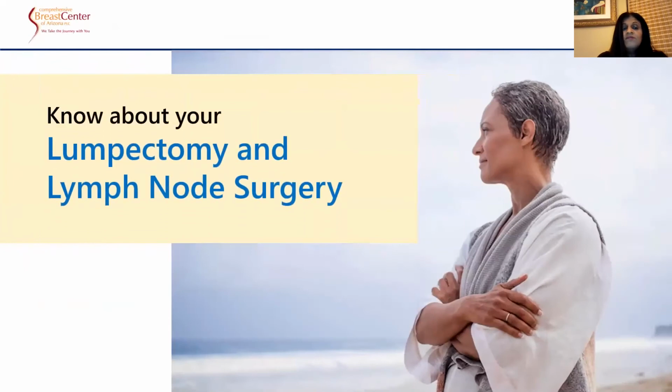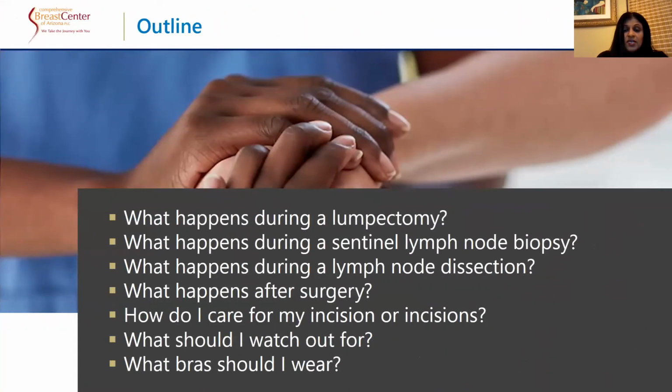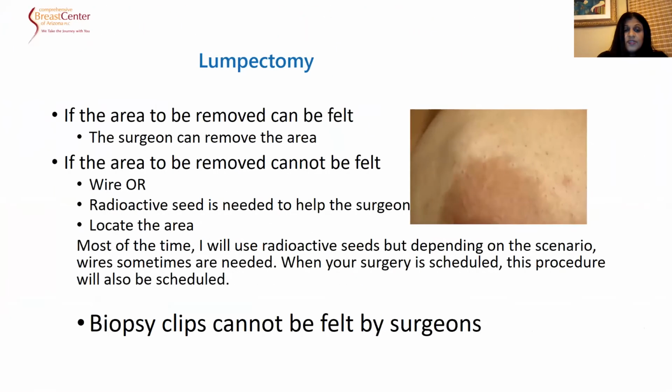Let's go through and talk about what a lumpectomy is and what lymph node surgery or sentinel node biopsies are. If the area that needs to be removed in your breast can be felt, then we just go to the operating room and I remove that area. However, if the area that needs to be removed in your breast cannot be felt, then I need help to know exactly where the area to be removed is located.